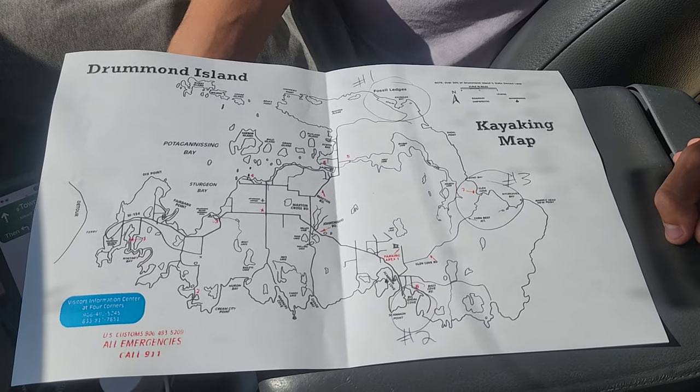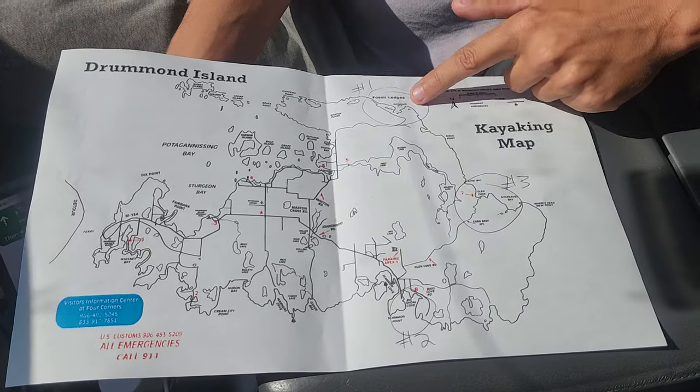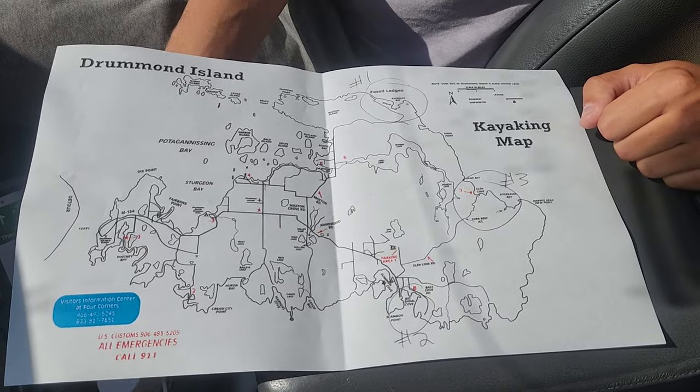Just stopped at the visitor center on Drummond Island. Eric is gonna show us the map right now, and I'm gonna point out the things that we're gonna do today. The first stop that we're headed to is Fossil Ledges. Eric will point it out at the top of the map. That should be pretty cool.